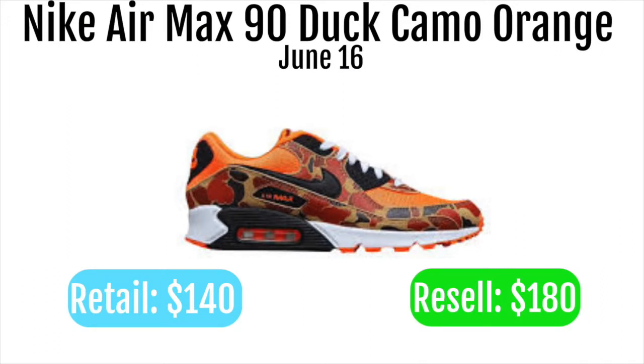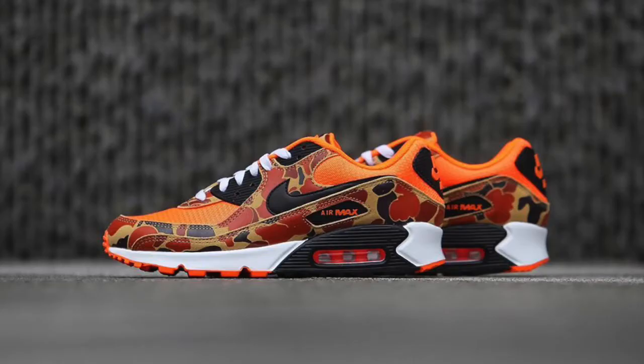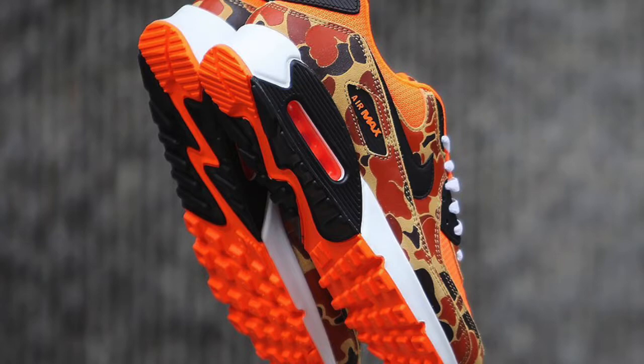Alright, next up we got the Nike Air Max 90 Dunk Camo Orange. These are going to retail for $140 and resell for around $180. They're going to drop on June 16th. These are alright. I mean, they've already dropped a couple of Dunk Camos, so I think the price could be a little bit lower on these, but I think they'll resell for at least some lunch money, so go for these and just get some easy money.